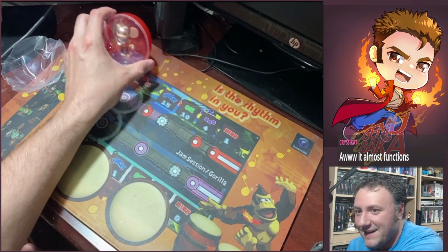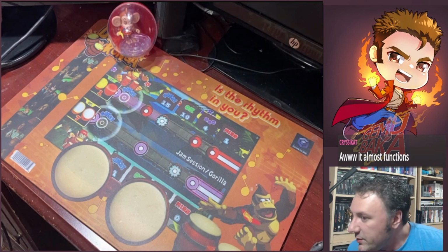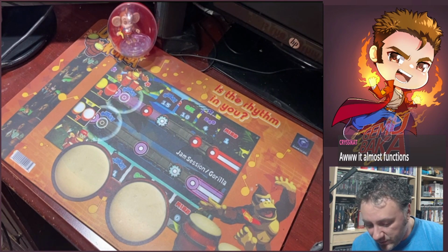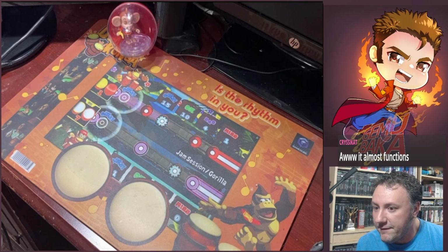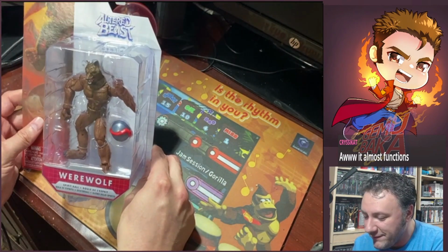Alright, so there's Aiai. We'll leave him over there. Figure number 2 out of 3. This was kind of the wild card one. I wouldn't have picked this one out. But we have, from Altered Beast, the Werewolf.